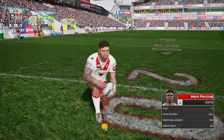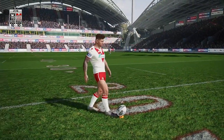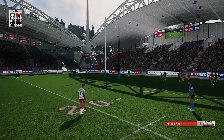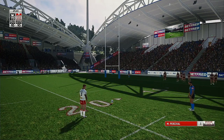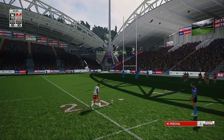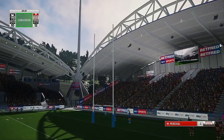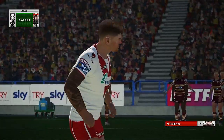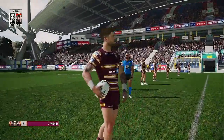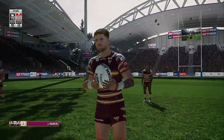And the kick still to come. Kick is good enough. It is straight. It is there. Certainly hard to pick a winner so far, Andrew. I wouldn't be surprised to see the lead change hands again. St Helens lead 12-10 here.